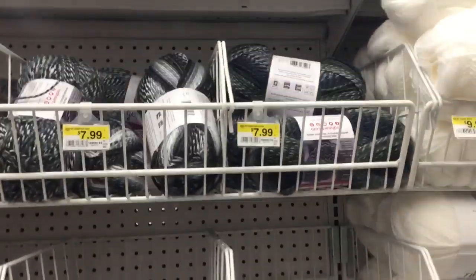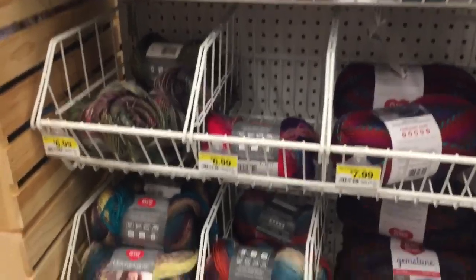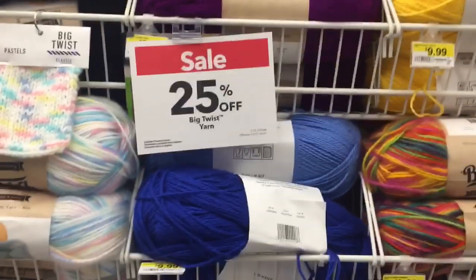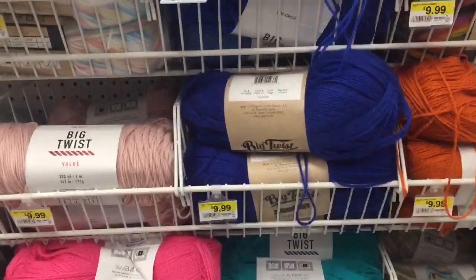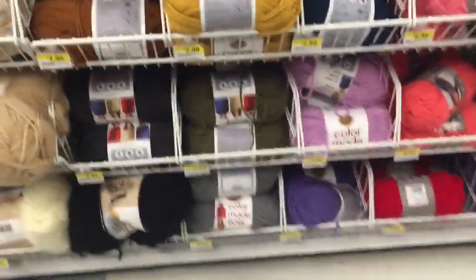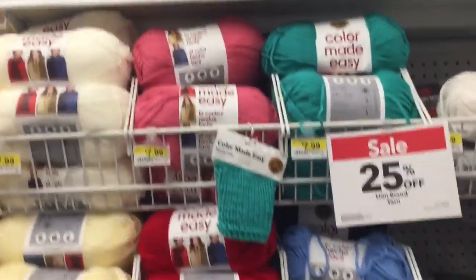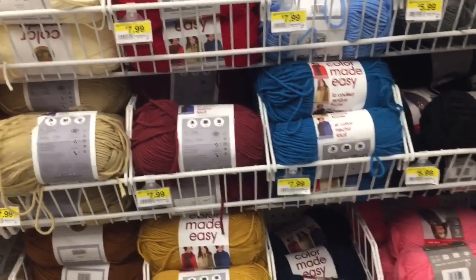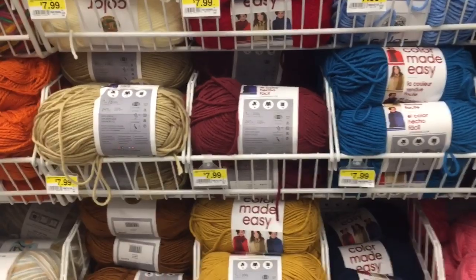Wow, I haven't been shopping at JoAnn's in a minute, as we say. Oh, I haven't seen you in a month of Sundays. I'm looking for that Big Twist. The Big Twist is on sale, 25% off, but I'm looking for the thick Big Twist. Color Made Easy by Lion Brand, 25% off. They are well stocked. Yep. Yesterday was the first day of the sale. I can't find it. Let me turn the phone off and see if I can find it. If not, I'll come back and show you what I purchased because I changed a lot of things around. Bye.